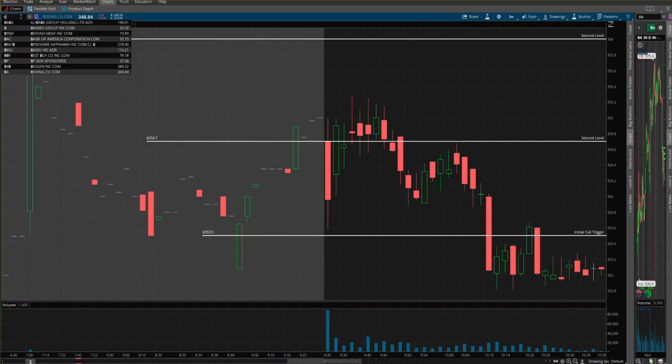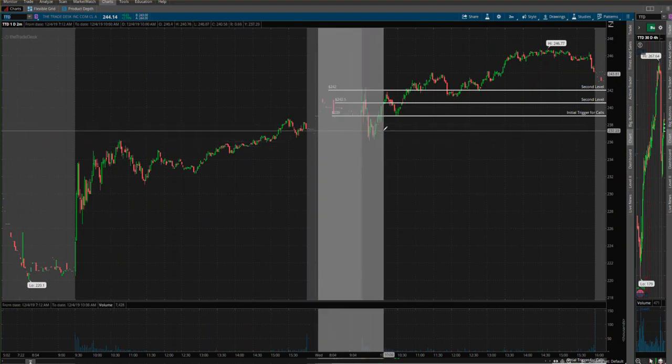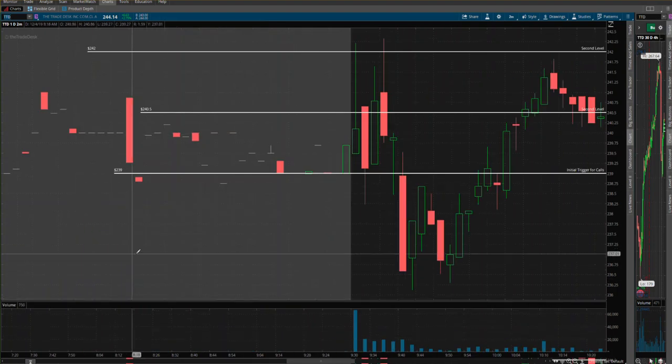Now I will give you another example from today, which is TTD. Now one of our favorite stocks here, we also play on my stock and options both. So my initial trigger to enter into calls for TTD was 239, but the pre-market high you see here was around 241. Meaning that it was above my initial and the second level both that I had as targets. My second level target was 240.5, so it was above that as well.